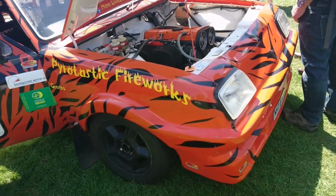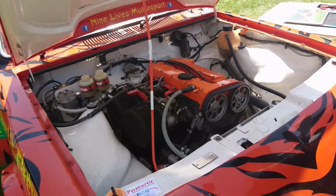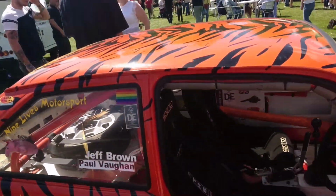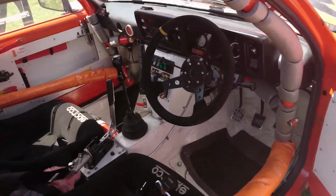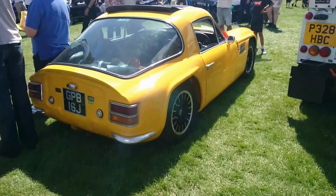This Chevette as well has had an engine swap. I don't know if that's like a red top or something in here, but it's not the original 1256cc engine. Again, a car that we saw over at Popham earlier this week. Not surprising considering Popham's not very far from Basingstoke at all.